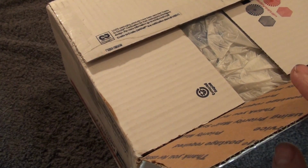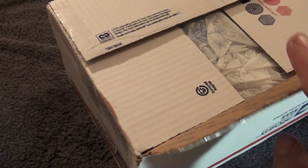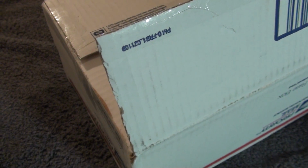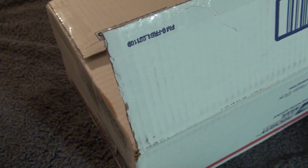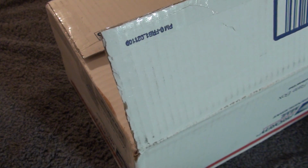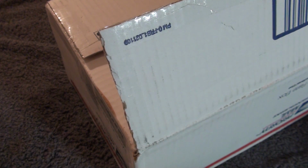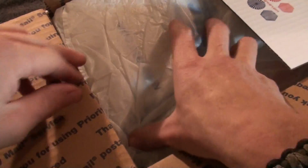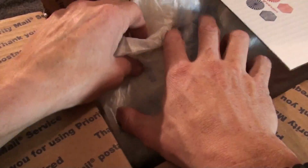I'm actually pretty shocked. I mean, UPS must be working overtime or something. USPS. Because I only ordered these on Sunday, which meant that they were shipped out Monday, and they're here today, which is Wednesday. At least I think I'm pretty sure I ordered these on Wednesday. Not positive.